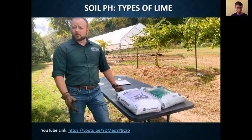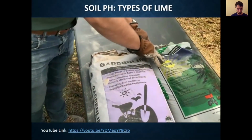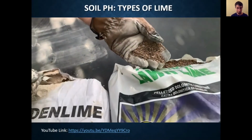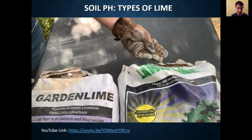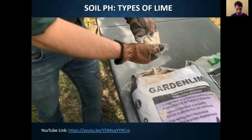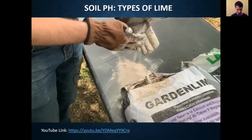All right, so we just wanted you to be able to see the difference between pelletized and pulverized lime here. This is the pelleted lime. See, we've got these nice little pellets. Now this is just as finely ground as this pulverized lime, but it's been pelleted together. So it's a lot easier to spread, a lot easier to handle. It's not going to create a dust cloud. Whereas this pulverized lime, see how fine it is, and it can really get up in the air, and it causes some people some lung problems if they're spreading it that way.